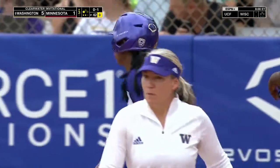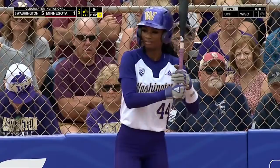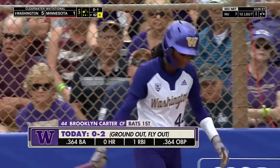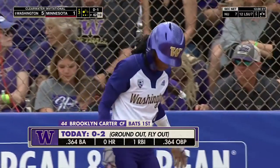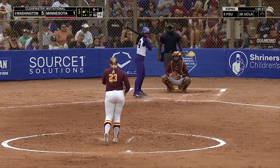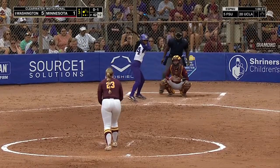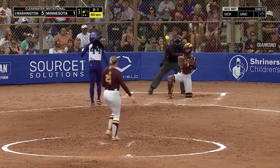Those are the kinds of things you need to be looking at as a middle infielder to be successful against the kind of speed that is sitting in the box with Brooklyn Carter. 0-for-2 on that last sequence. Fielder grounding out to second, but did get an RBI as Hobson was on third and advanced. It's Nelson that is on third in scoring position, so 5-1.